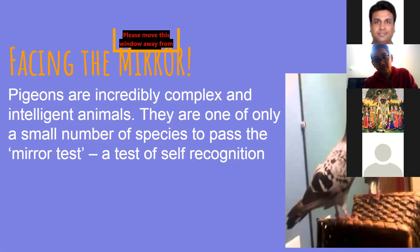Facing the mirror, pigeons are incredibly complex and intelligent animals. They are one of only a small number of species to pass the mirror test, a test of self recognition. Okay, have you ever seen a bird crashing into a window? Yes. And have you ever thought about why this happens? Why doesn't the pigeon see that the window is closed?